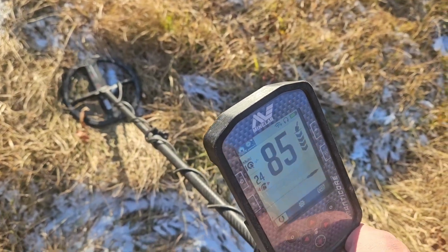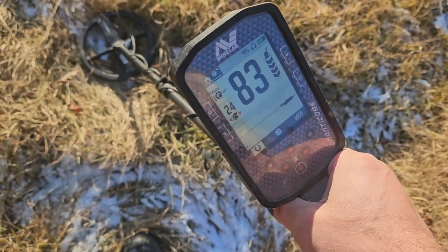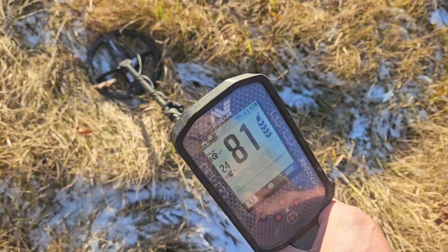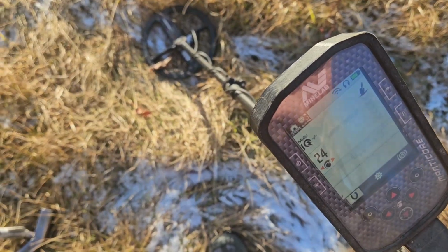Showing it really deep. It's like high 70s, 80s. It's jumping all over the place. But just in case it is something good, there's a signal. And I'll open it up and turn it back on.